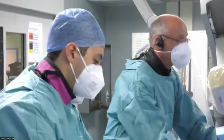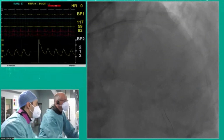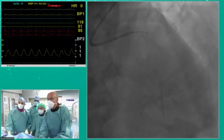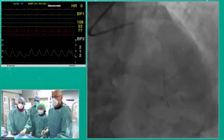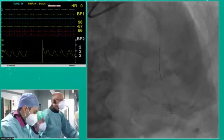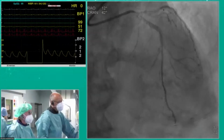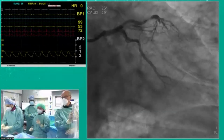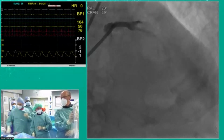I think we can pull the wire out a bit, so we see the distal LAD. Okay. Applying a CTO of the right, for example. Yeah, you were right. There is some sluggish flow in the very distal LAD. But this may be caused by the rotablation. I think so too. That's what we had before.